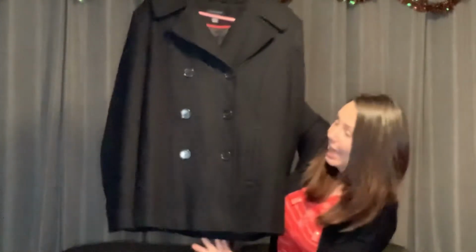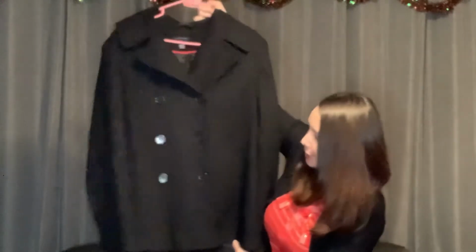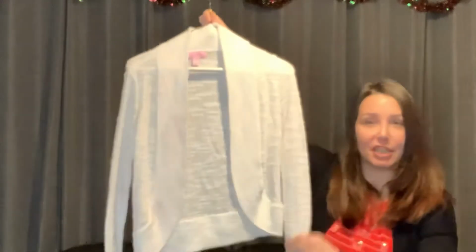So this is the Tommy Hilfiger extra large, excellent condition pea coat. Just your classic basic pea coat. So I only paid $7 for it, and I have it listed a little over $40, and I have about 4 watchers, so I was very excited about that. The rest of the items that I purchased, I actually got for $2, because a lot of them were listed at $8, and 75% off of that is $2.